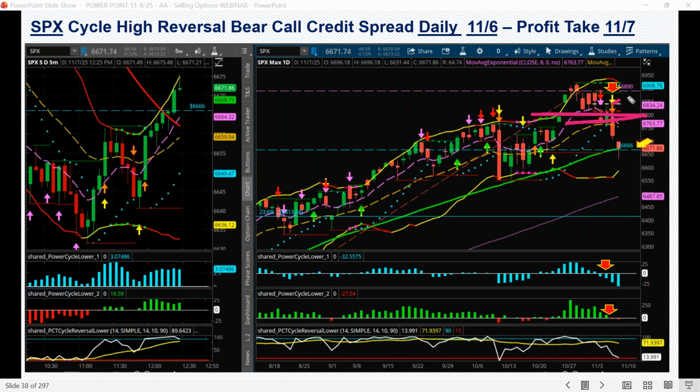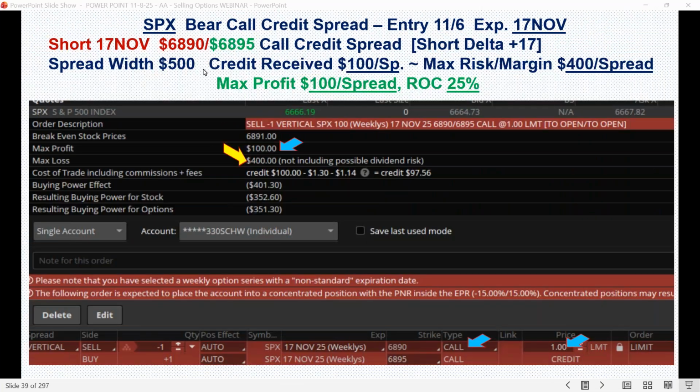You can see the short strike was 68.90. When this was set up, I'll show you in a minute, that was about a 17 delta on the short strike. So here's the risk profile, what it looked like. This was on Thursday the 6th, and this was using the 17 November expiration, which is next Friday's expiration.